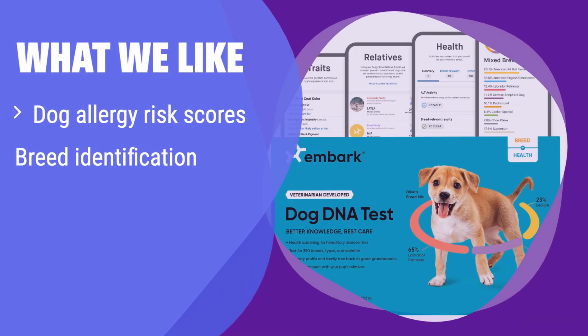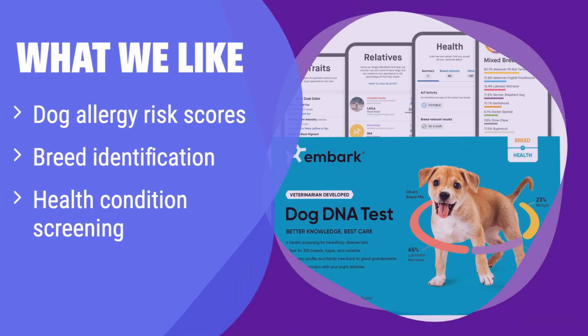What we like? This is the only dog DNA test kit that includes personalized allergy risk scores across environmental, food, and flea allergies. It also offers the most accurate breed identification for mixed breed dogs and screens for over 270 genetic health conditions. If you're a dog owner concerned about your pet's health, allergies, or curious about their breed mix, this kit is essential.